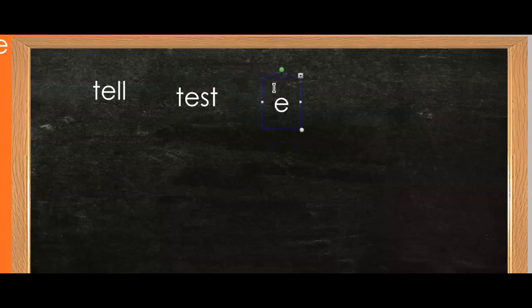Sound eh. Which eh, boys and girls? Single E says eh. Sound g. Sound eh. Word leg. Sound eh. Which eh, boys and girls? Single E says eh. Sound t. Sound eh. Word let. Now if I add an apostrophe S, what does it say now? That's right, it says let's.